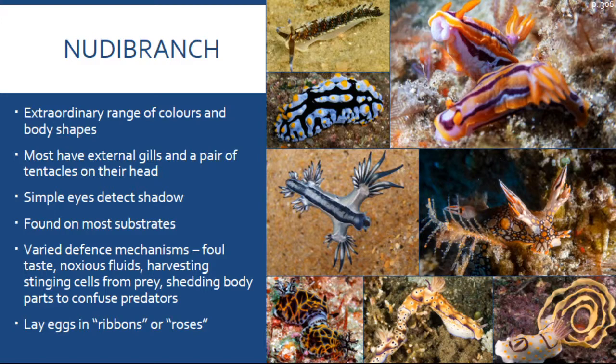Moving on to definitely one of my favorite groups, okay, this is the nudibranchs. So these are basically like little sea slugs. The colors are incredibly diverse and often very beautiful. They do have some external appendages, which I'm going to point out here for you. Looking at these examples, we've got some tentacles on the head, which are called rhinophores.